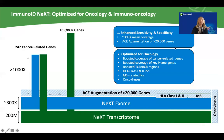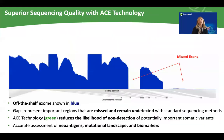So hopefully, as you can see, this really makes it a first of its kind assay. It enables characterization of precision predictive oncology biomarkers in both the tumor and the microenvironment, but has been very carefully designed with enhanced sensitivity and truly optimized for oncology purposes.